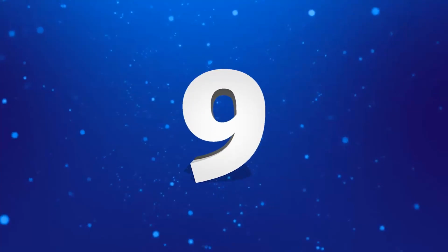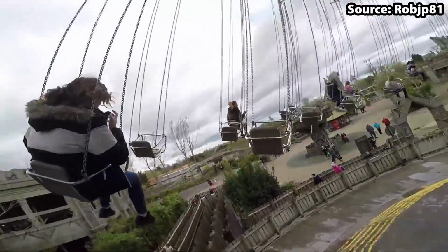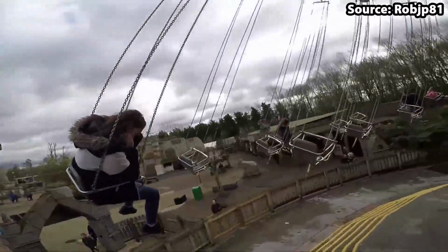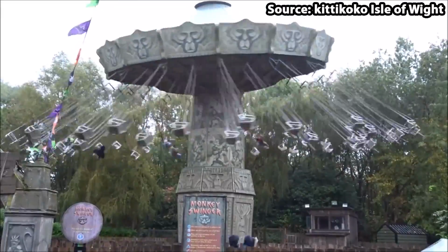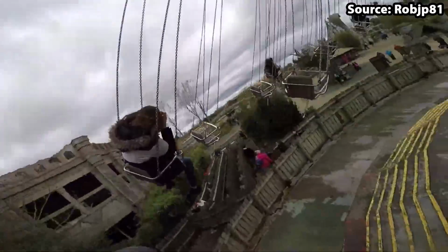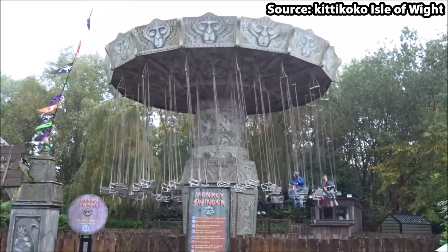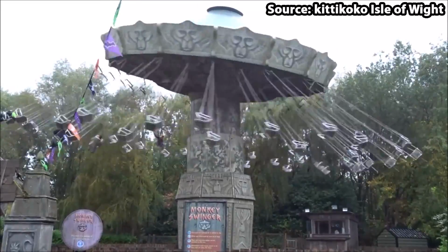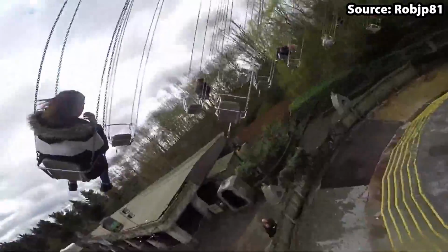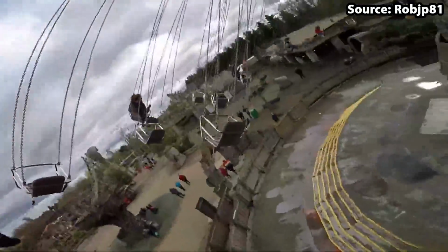Have you ever wanted to swing through the air like a monkey? Well, if so, you will love our number 9 position Monkey Swingers, as you can do just that. Once boarded this chair swing ride, I think it is quite self-explanatory. But in a nutshell, your seat will basically rise and tilt in the air, causing you to spin around for the 2-minute duration of the ride.